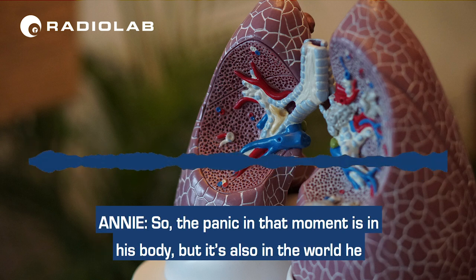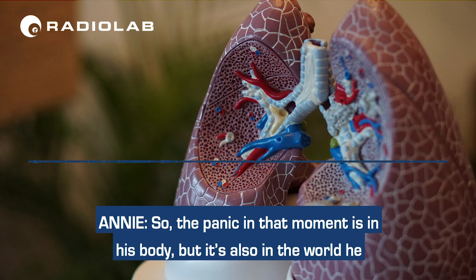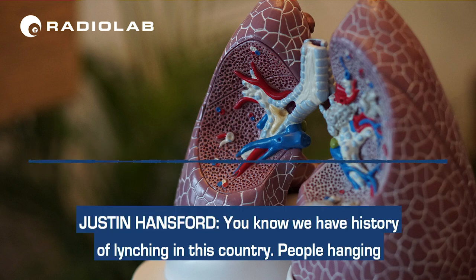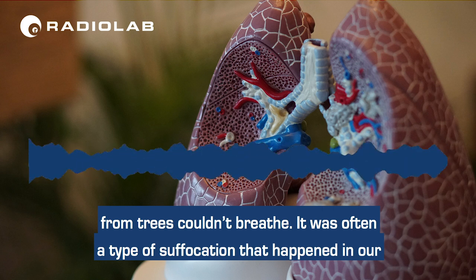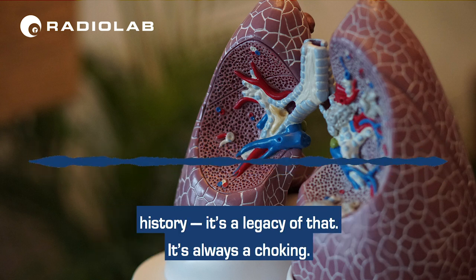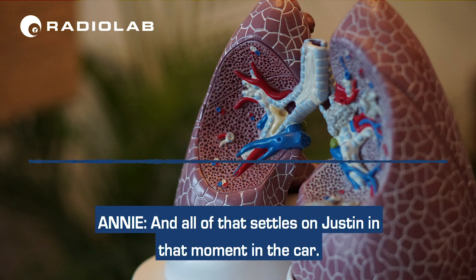So the panic in that moment is in his body, but also in the world he lives in and his history. You know, we have a history of lynching in this country. People hanging from trees, couldn't breathe. It was often a type of suffocation that happened in our history. It's a legacy of that, always a choking. And all of that settles on Justin in that moment in the car.